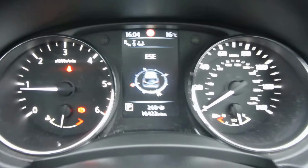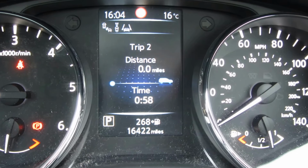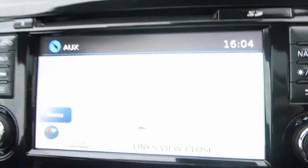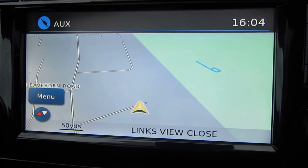Nice little thing. Sat nav as well. So if you've got your sat nav engaged, it will tell you where you are and where you're going, and then your trip computer is there as well. We'll leave it on the digital speedo. Over here you've got your sat nav, which you can see for yourself is showing where we are at the moment. It's a nice full color screen.